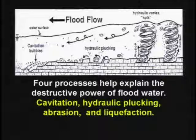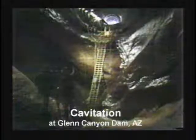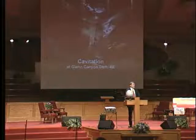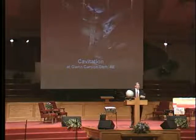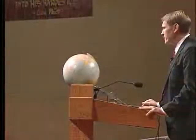See, moving water in a flood situation does all sorts of interesting things. There's a phenomenon called cavitation, which is what happened at the Glen Canyon Dam in Arizona. The water got moving too fast, and it sucked the sides of the rock right off the canyon wall. Within just about 20 seconds, it made an area the size of a basketball court, 4 feet thick, 4 feet deep, sucking rocks right off the side because of cavitation.